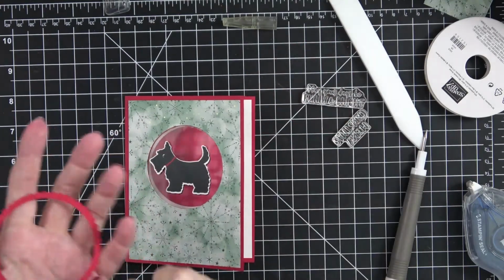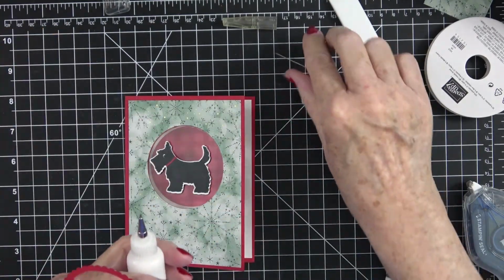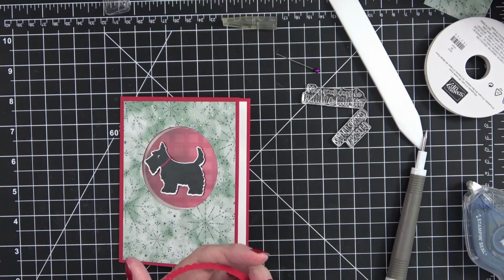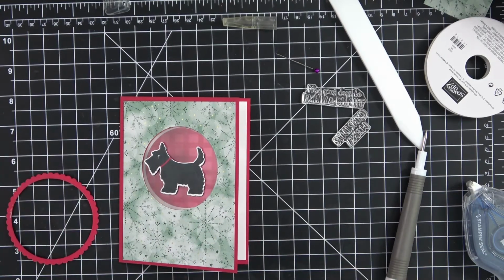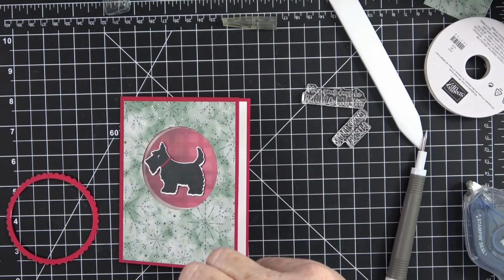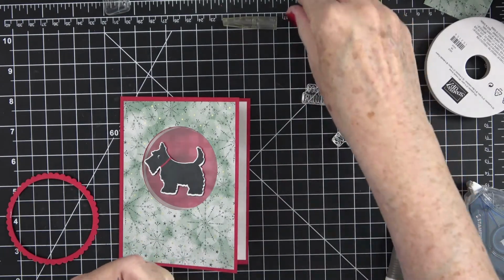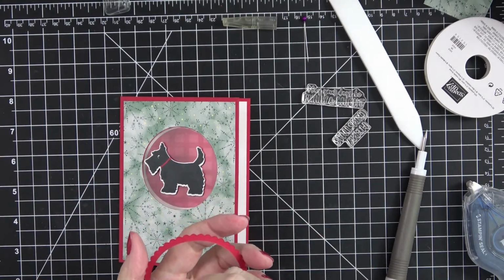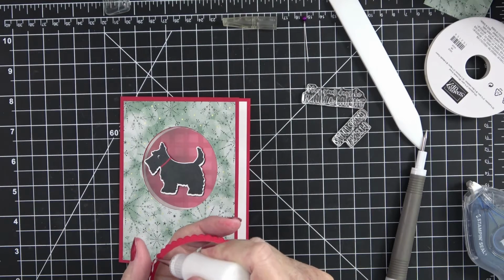So we're going to do the same thing. I'm going to take my fine tip glue and I am going to run a bead. Let me work my magic on my hole. It seems like I've got a little bit of a clump in there. Let's see how that works now. Much, much better.